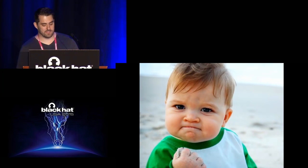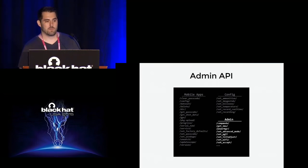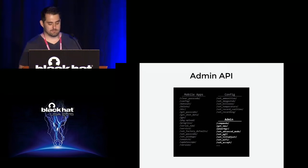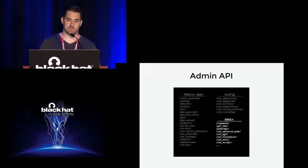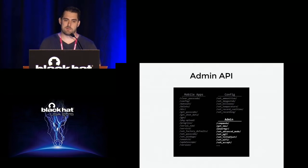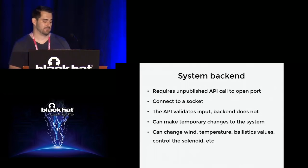So the first thing we did once we got the file system, after looking at the Etsy password file, was look at the root of the web server. And lo and behold, there's a bunch of API calls that we couldn't find. There's a few interesting things here, right? Look at that last one, SSH_accept. That sounds kind of interesting. So we got to play with these and see a little bit more of how this thing actually works.